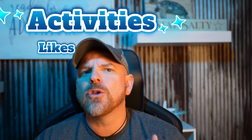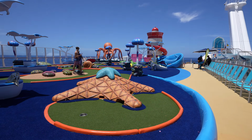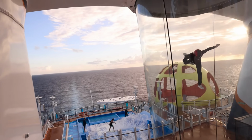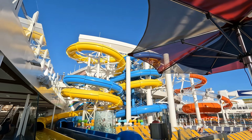So moving on, let's take a look at the activities. If you like things to do, well, Royal Caribbean is going to deliver for you. From rock climbing walls, surf simulators like their Flow Rider, skydiving simulators, which is like their iFly, zip lines, water slides, and so much more. There's something here for everyone. And of course, the larger the ship, the more activities there are, so if you want the most options, look at their Oasis class or even the Icon class ships.